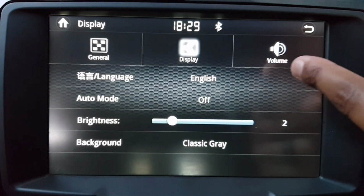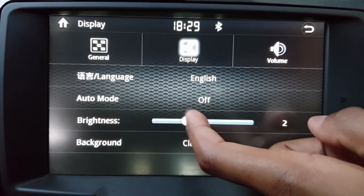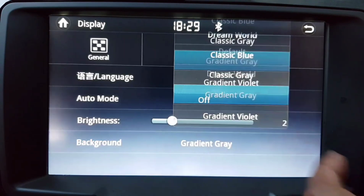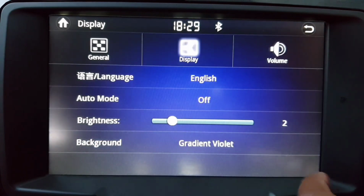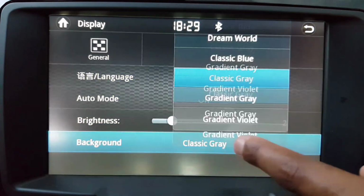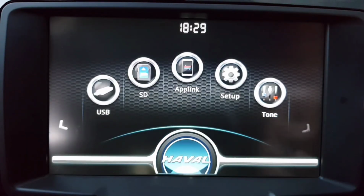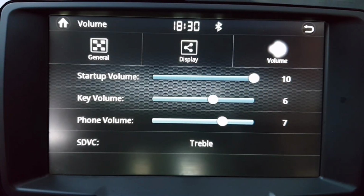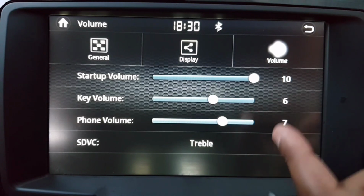Yeah, there's display, the general brightness, where you can change the background, all those things that you can change in terms of the color. Unfortunately, it doesn't have the mood lighting in the system, in the cabin anymore. So yeah, that's just about it.